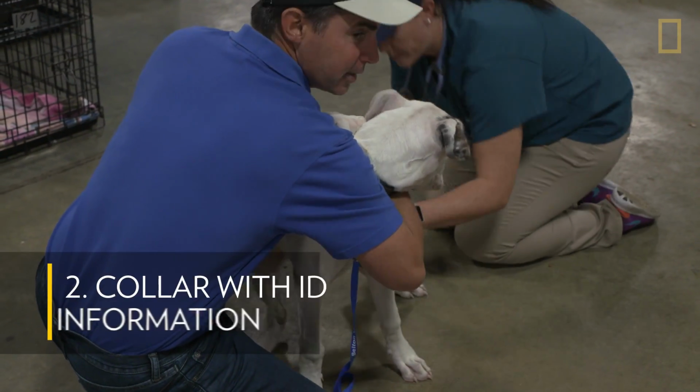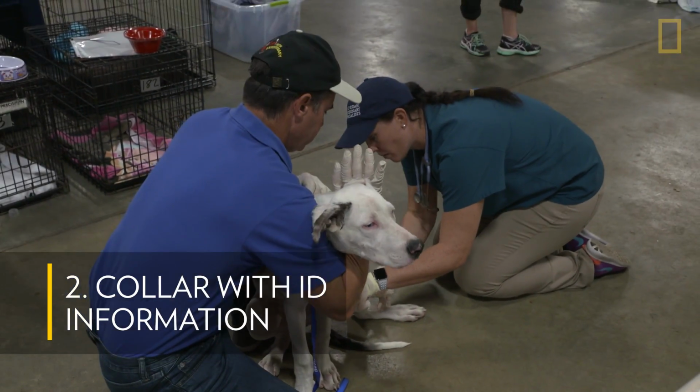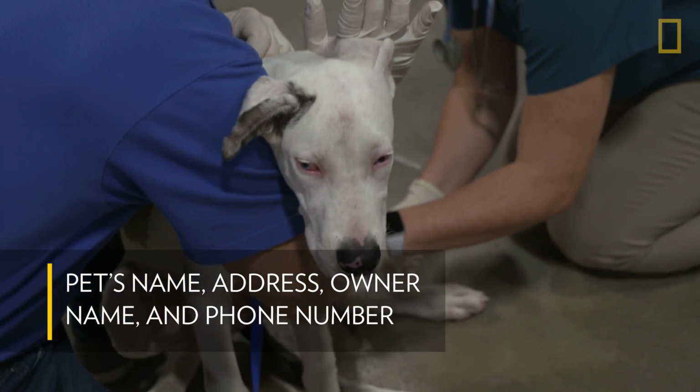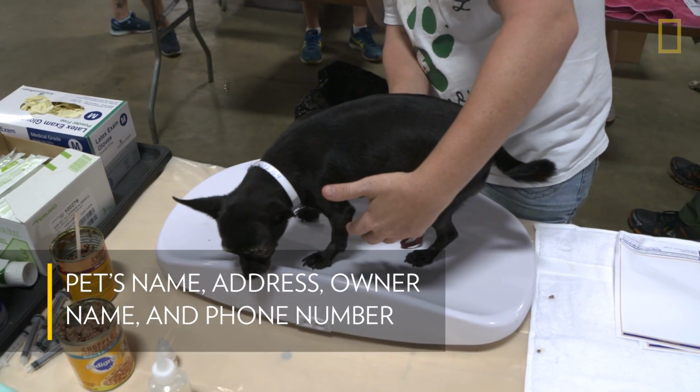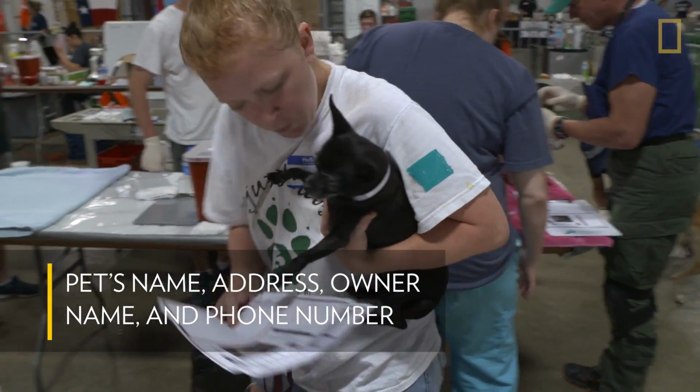Another thing that's very important is to make sure you have a collar with identification on the collar, a dog tag. And on that dog tag, you want to make sure you have your pet's name, address, and then on the back of it, the owner's name and phone number.